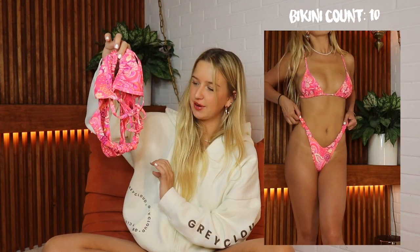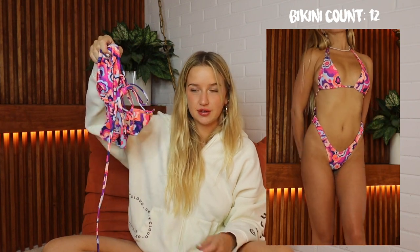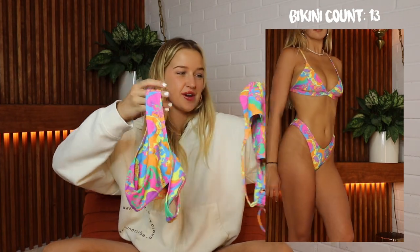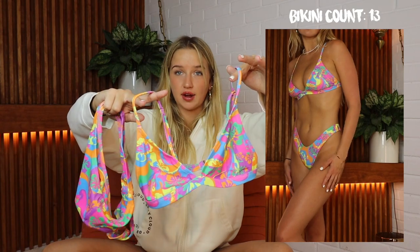Speaking of bright, we have this beautiful bathing suit. I really love this one. This suit is a great suit for being active, so it's a good one. Here is another beautiful Kulani suit. I've already lost count of how many suits we're at, but here is another one. I also love this style top. It's super supportive, also great for active wear.